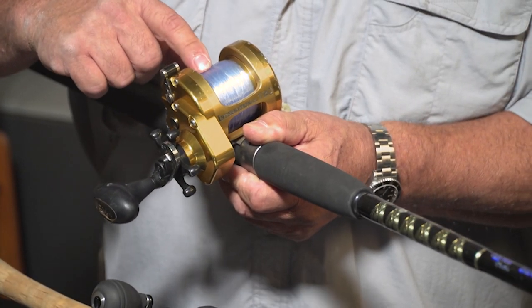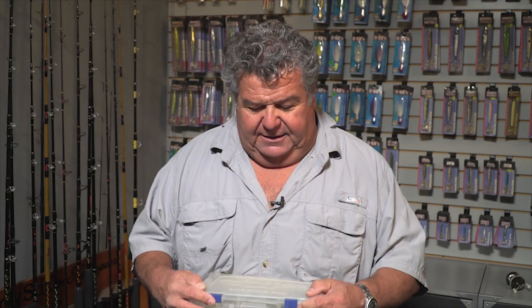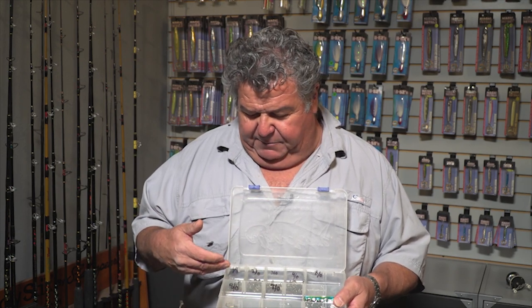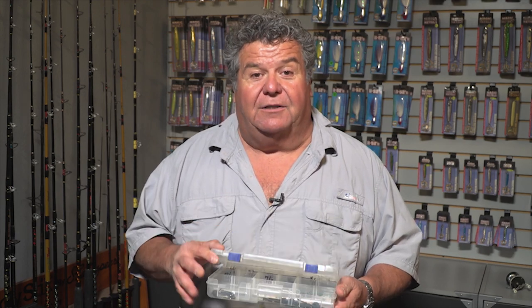You're going to put 50 pound Spectra down below, 30 pound mono on top, and if you're fly lining, 30 pound fluorocarbon. Now, we never know what size baits we're going to have. Could be anchovies, could be big sardines. So it's really important that you carry a selection of hooks. I usually have a wide selection, but here you can see a few different sizes. So I have a hook small enough for small anchovies and a hook big enough for mackerel and large sardines.